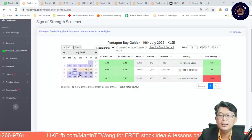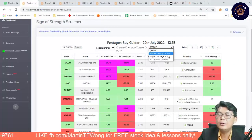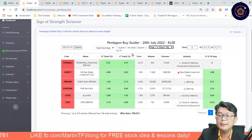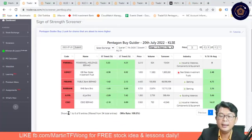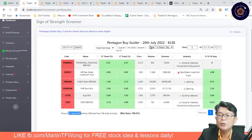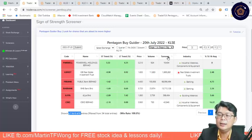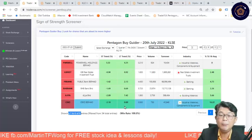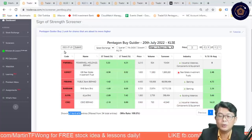Okay, let's go to the next one, the 20th. Submit. And you go down to stage one, stage two. You can see this one is 100% win rate. You can see that it filters 6 out of 54. So it makes it so much easier just to use the beginner stage one to stage two here. This is 100% win rate, which means if you follow that, you couldn't have lost money. It's just depending whether the winners are big or small.